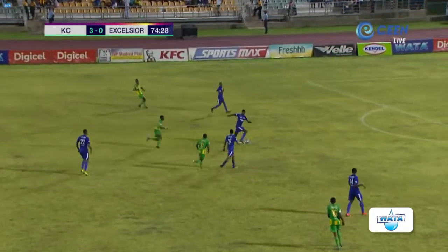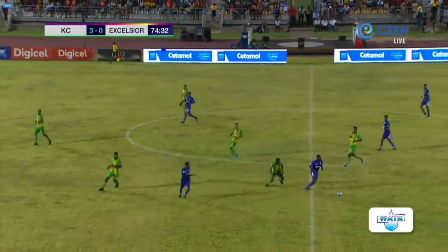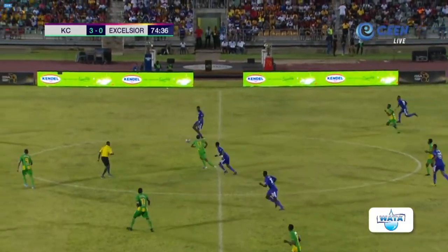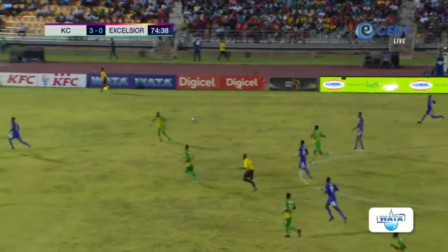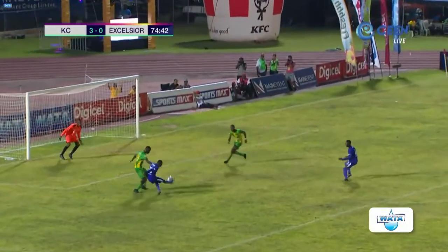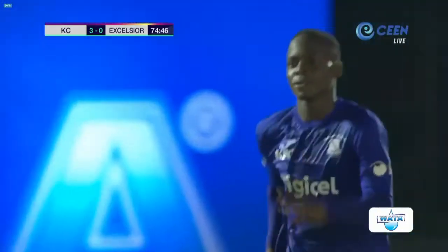Joel Jones, not sure what he was looking for on that occasion. Williams, I love how he's just finding the passes since he's been on the park. That's a delicious ball to Atkinson. Atkinson!